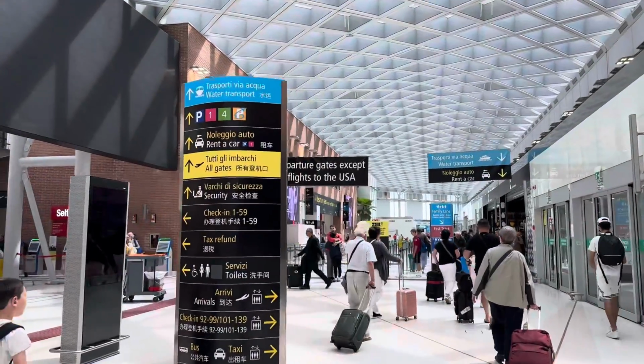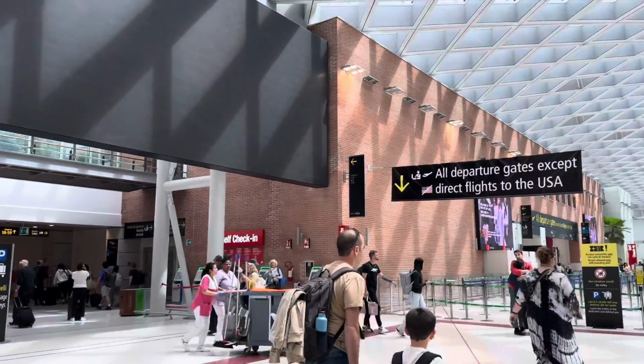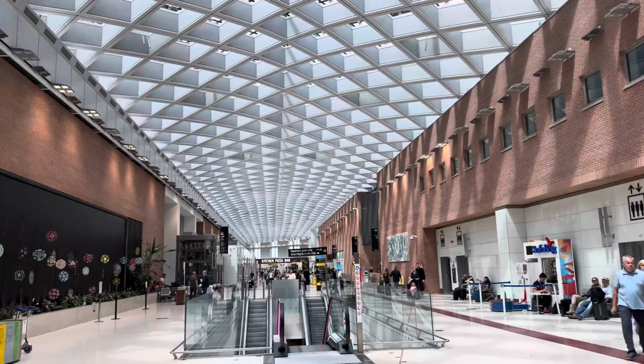Here is sort of the departure area for Venice Airport. Decided to sneak a look in here just because I can. And now it's finally time for us to head out.